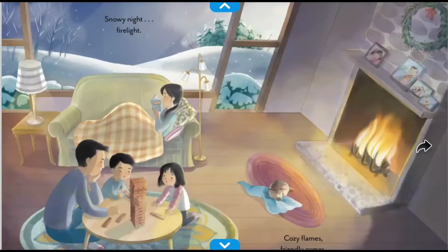Snowy night, firelight, cozy flame, friendly games.